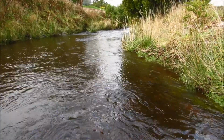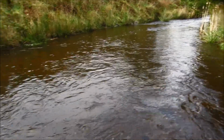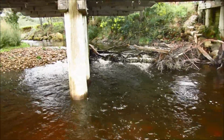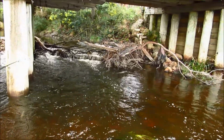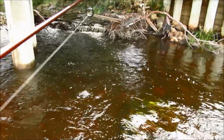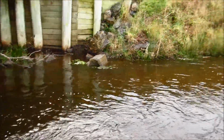I've just walked three quarters of a kilometre down the road from where I parked the car once I got out of the river again. And I hopped in here, I'm just going to have a little fish my way up under this little dirt road bridge here and fish my way back to the car. They said there's a chance of thunderstorms and so on coming in today, and it's got dark as I got down in here.